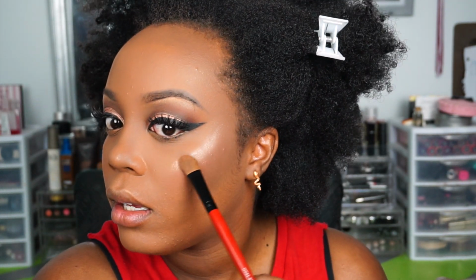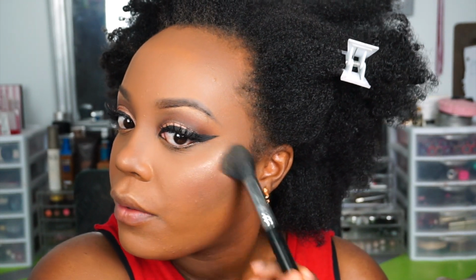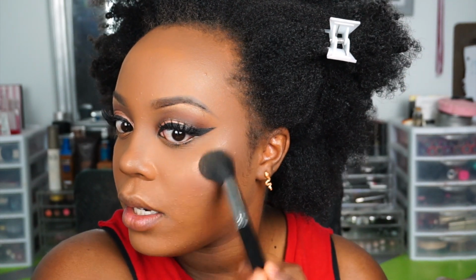I like to glow extra, so I'm just going to pack on a little bit more, and then just go in and blend that out with the tapered highlighting brush, just to help diffuse the product and further blend it into the skin so it doesn't look like, oh god.